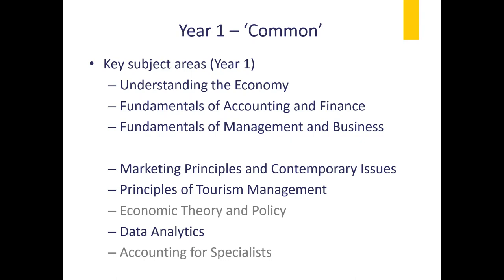So your first year, understand the economy, fundamentals of accounting and finance, fundamentals of management and business. These are the two specialist subjects for economics and for A&F, okay? Data analytics, quite a lot of data manipulation. It's very well taught because lots of students don't like manipulating data.